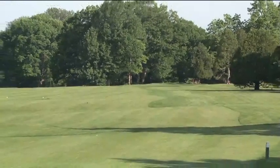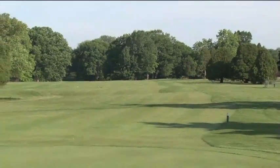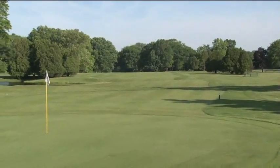Yeah, they're always smiling. So by this time, you get your sand wedge warmed up, and you've hit a couple of sand shots. But it's a fun hole here. It's a long one here. Get your par here, you're fine. Bogey ain't gonna hurt you here either.